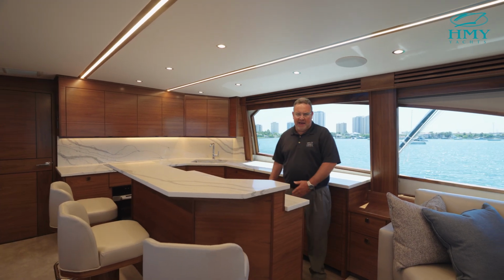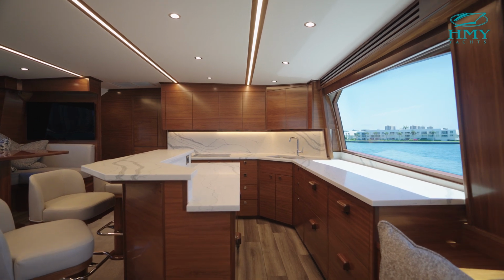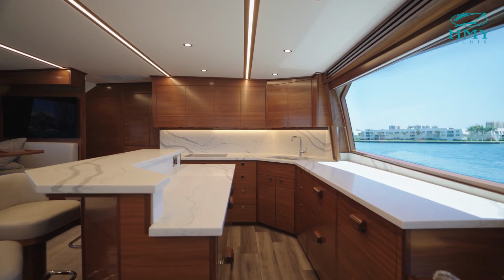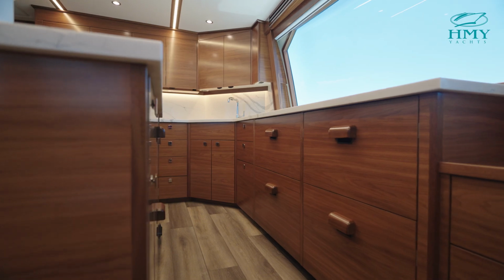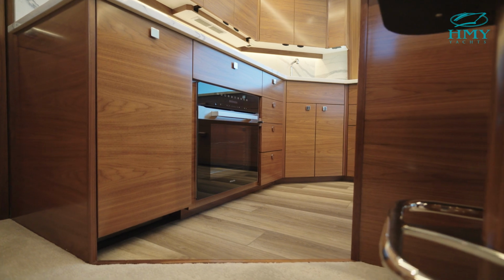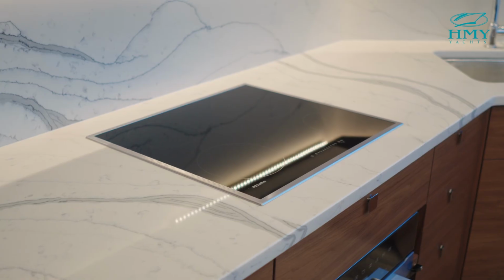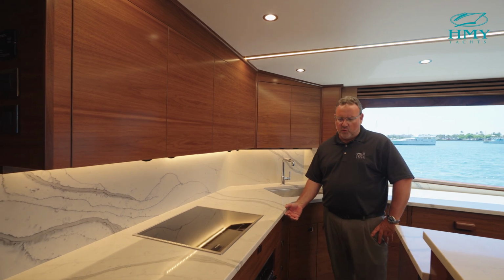One of the options for the 74 is like this. This is an open pass-through galley with an island. The island gives you 3 bar stools. It gives you 6 Sub-Zero refrigerator drawers, an ice maker, a garbage can, nice laminate flooring, an oven, trash compactor, and a surface-mounted stove.